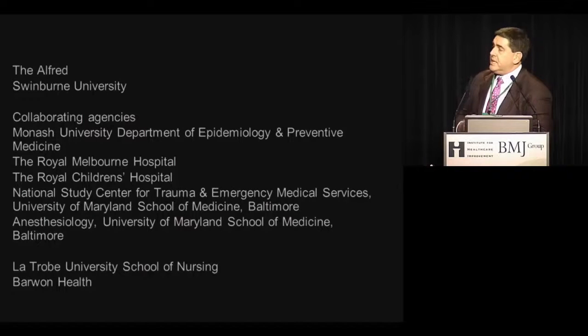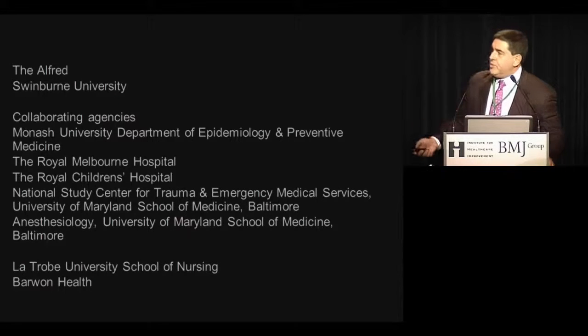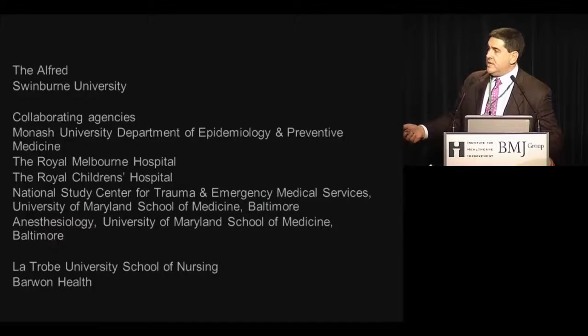So we were the lead centre. Mark was the lead investigator. He came up with the idea and put in the proposal. Swinburne University is the university that received the grant for the software development, and our collaborating agencies are as listed. They're all important, I beg your pardon. The ones that become important in the future, the Royal Melbourne, as you'll see at the end, we're hoping to install this to make this a multi-centre trial.